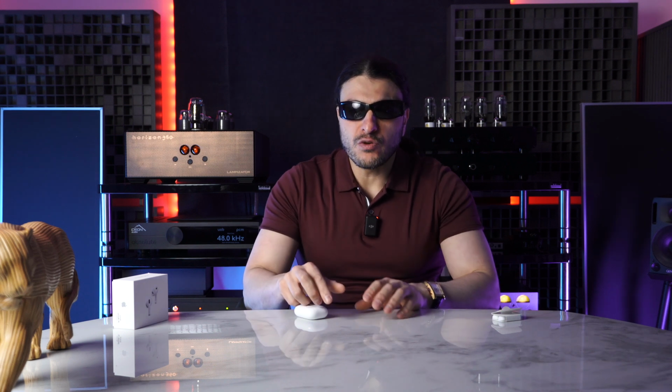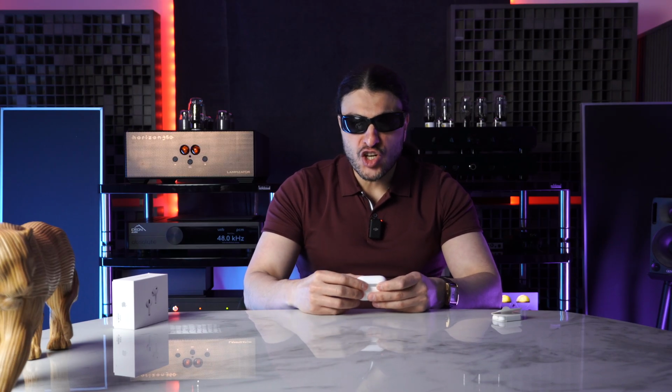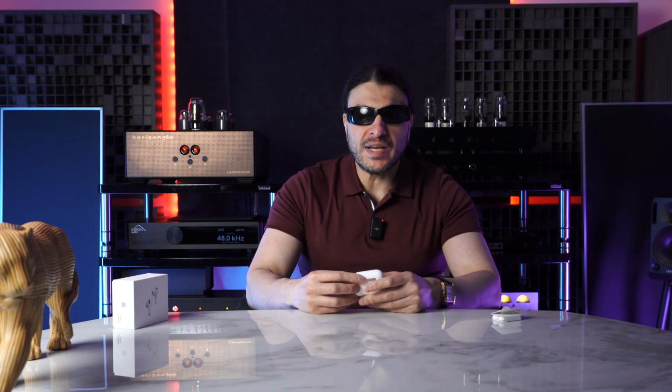So using it in the gym, noise cancellation works very well. It's definitely more isolating than the previous generation. The tips I think are helping a bit, and so are the microphones, etc., including the software, because I run very fast on the treadmill and I stomp, and that stomping sound was completely eliminated.